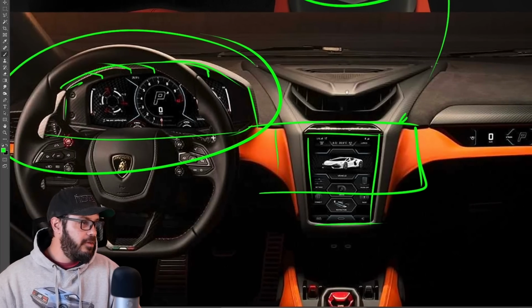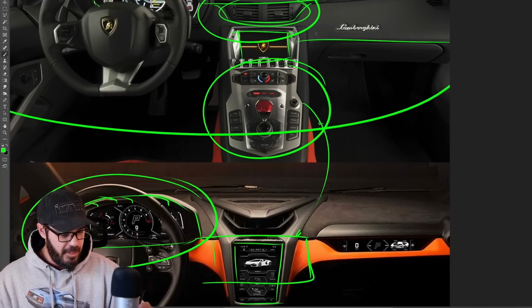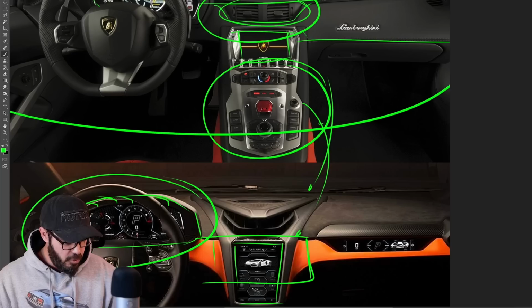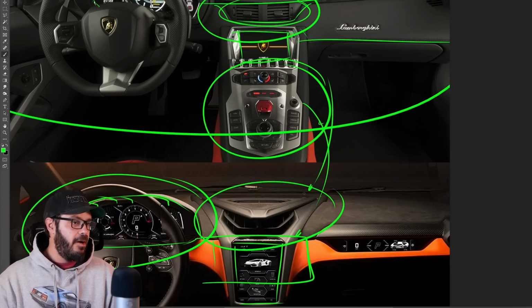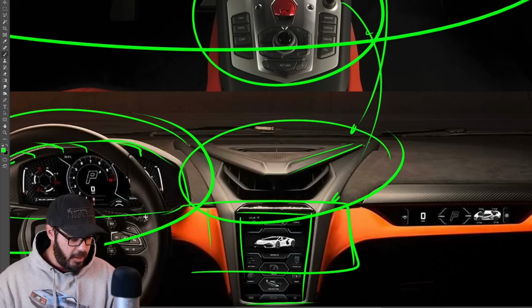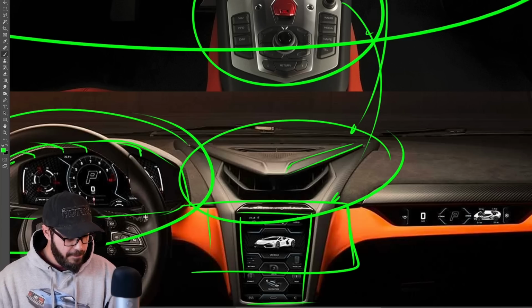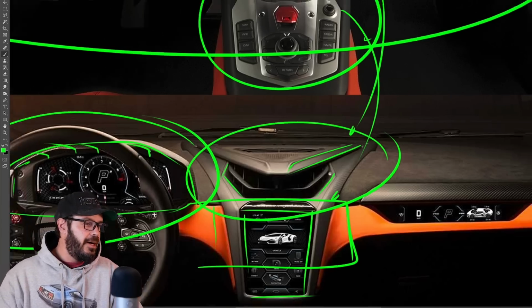I also like, this is what I'm talking about. So you see the air vents up here. This is definitely a very futuristic integration or design of the air vents. So this definitely brings the interior forward a couple of decades or so, which it actually does. It is a decade newer. And I love what's going on here. It's such a cool design for the air vents. I've never seen anything like this before.